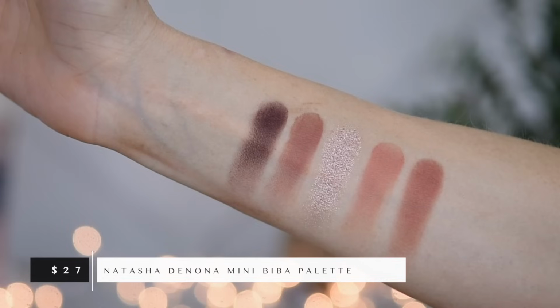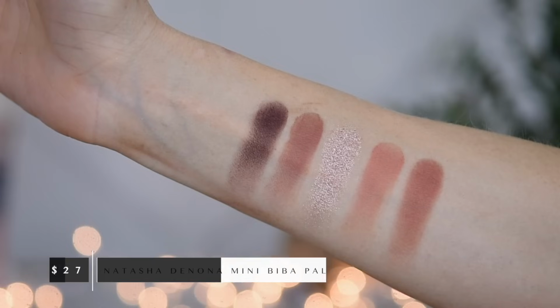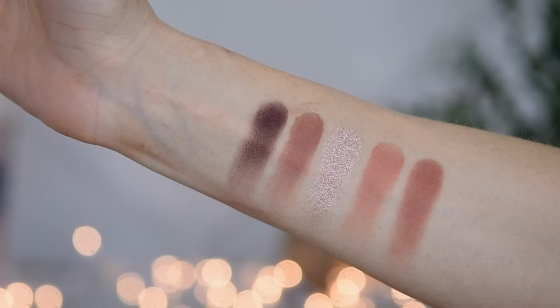There are some others on there that I would recommend as well. The Mini My Dream is fantastic. That one is a little bit more cool tone. This is much more warm and peachy. But man, you guys, if you aren't afraid of peachy warm tones, it's so beautiful.